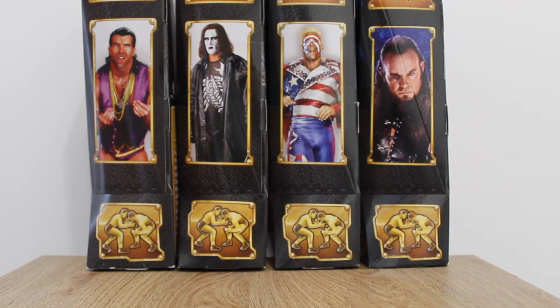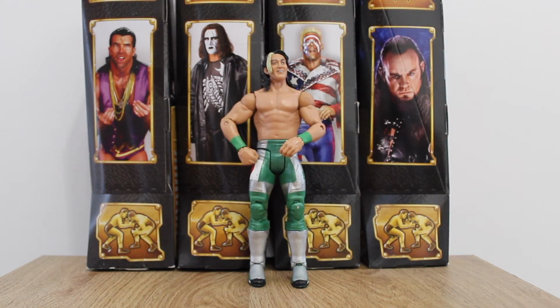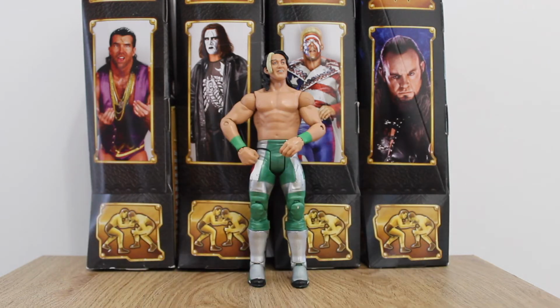Next up today we have, can you guess who it is? It is Yoshi Tatsu. Now he was in ECW, the Rebirth ECW, should we say. He started off there. I believe he came in around the same time as Sheamus. I really liked him when he first came in, but they seemed to not have a good direction of where they wanted to take the character. I think later on he did start wearing face paint. Maybe he painted half his face, I think.